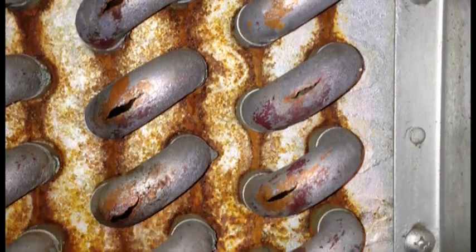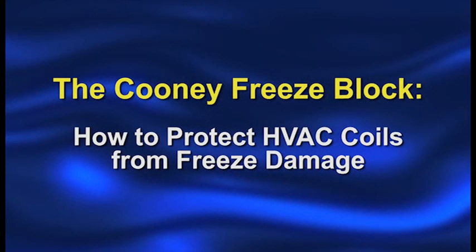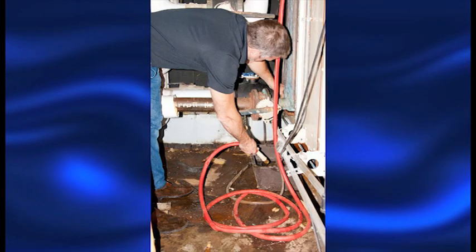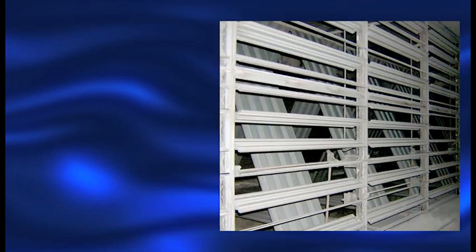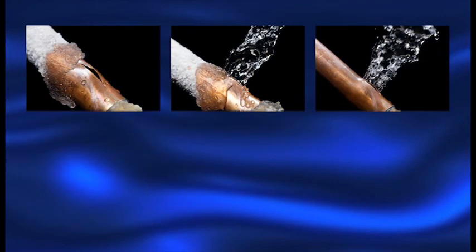Cooney Freeze Block has the solution to an age-old problem: how to protect HVAC coils from freeze damage. Until now, the HVAC industry could offer only limited solutions: expensive freeze-stats and sensing devices, adding glycol into the system, draining coils every winter, and carrying out aggressive preventive maintenance on dampers, valves, and pneumatic control lines. In spite of all this, coils still freeze.